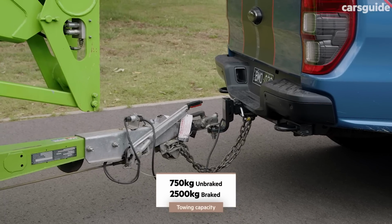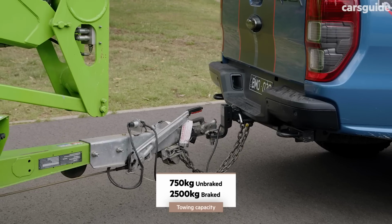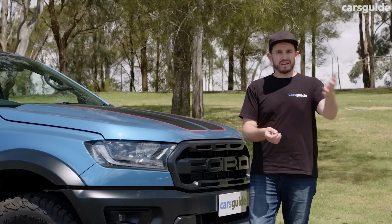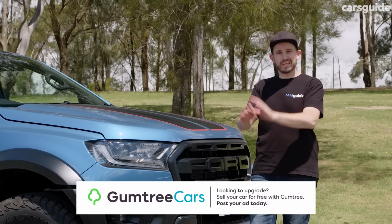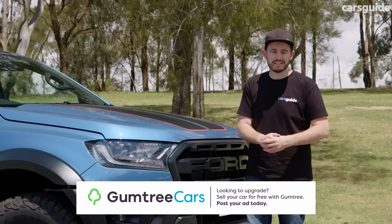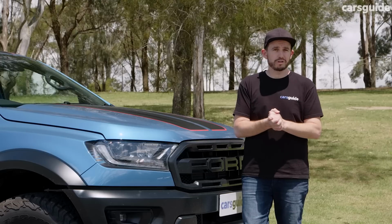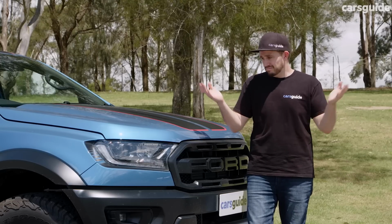It's 2,500 kilos, which is considerably less than the lesser versions of the Ranger. So if towing is your main game, buy an FX4, FX4 Max, or a Wild Track, or an XLT, or any of the other ones that can do 3,500 kilos. But a ute like this that costs this much should be able to hold its weight when it comes to pulling a load, shouldn't it? Well, let's find out if it can.